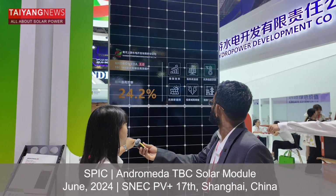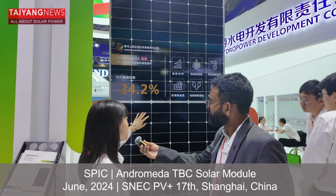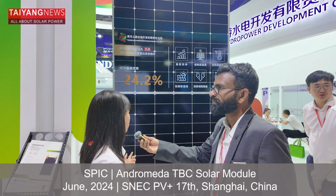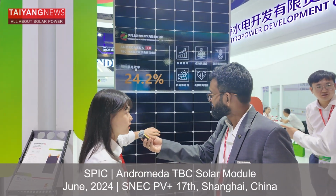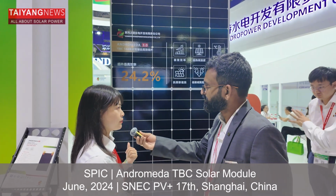And this one we also exported to Europe a lot, and this is the half-cut design. When there are covers, the hot spot performance is very good, and the module will not short and will not stop the electricity. It's very good. It's the first choice for the rooftop and for the power stations.